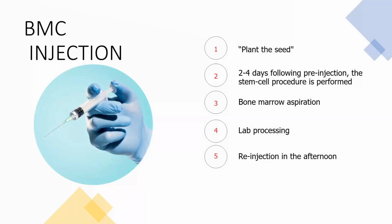So it's that easy. So after that harvest takes place, the next thing that we're going to do is take those cells and send them into the lab. It's going to get processed. It takes a couple hours to do that. Once we get the cells processed, they come back to us, and then we plant the seed. So that's where we do the actual stem cell injection into the areas where the compromise is happening in whatever joint we are trying to treat. That'll happen later on that day. As I said, everything will happen in that same day.